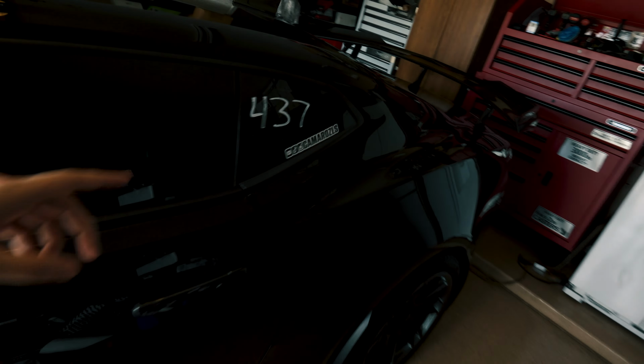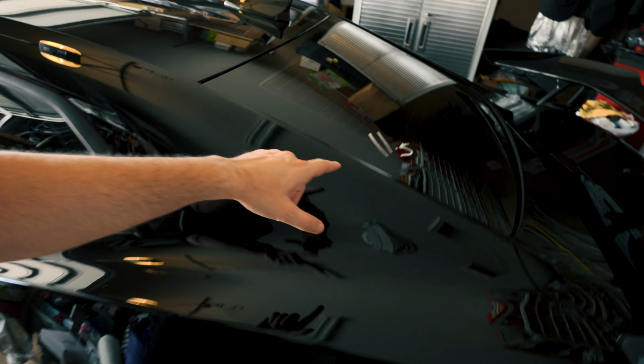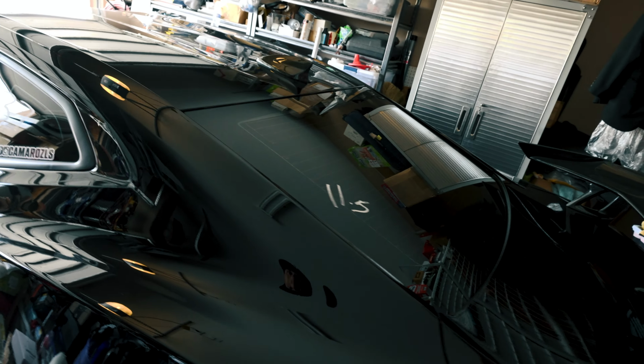Now, the number that they put on the car also, which is right over here, this 437, the guy that inspected the car put an 11.5. And of course, they do that, I'm thinking, because they're assuming this is what you should be putting down, at least 11.5. It's an 11.5 second car. So me being almost two cars behind, if not two cars, I just imagine I should have hit somewhere around that number. You know what I mean?